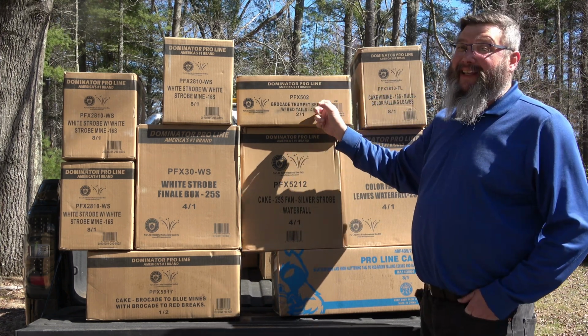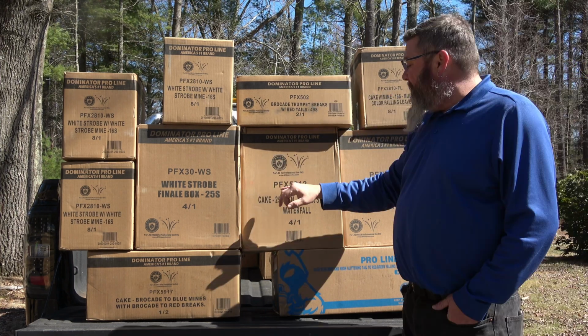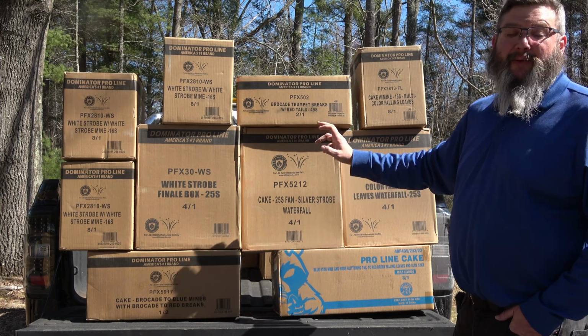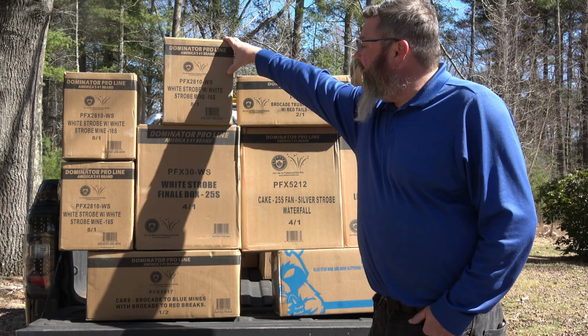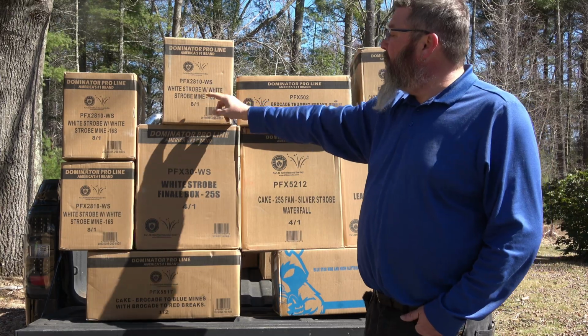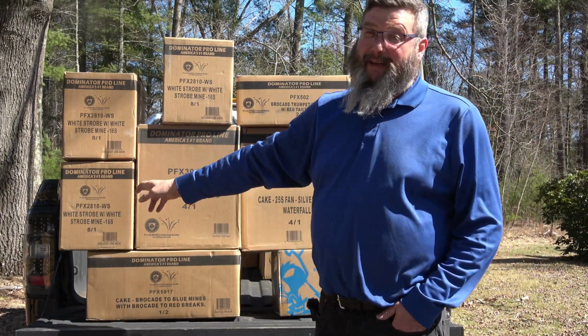Demo looks cool. I think I got some ideas for this one, so I had to demo it myself and check it out. PFX 5212 Silver Strobe Waterfall. It was in stock. I had to get it. I love that cake. You might see a little bit of White Strobe with PFX 2810. White Strobe with White Strobe Mine. 16 shot. 3 cases of that bad Larry.